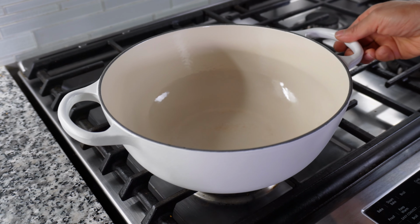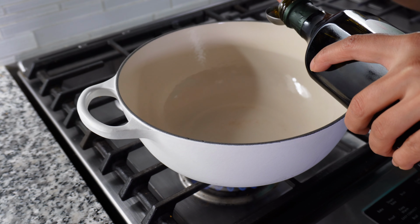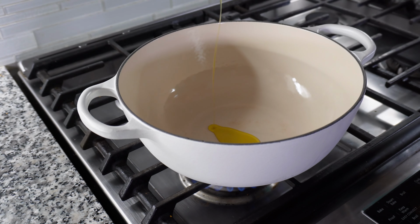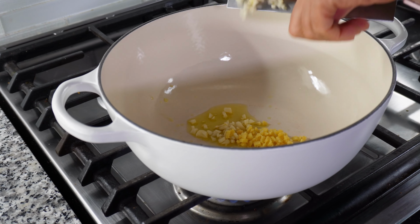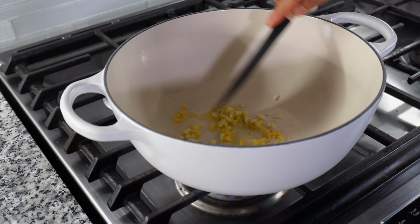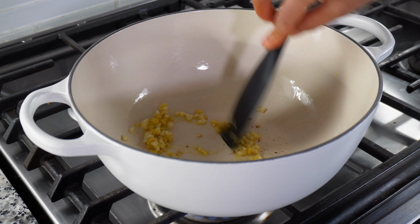Once your ingredients are prepped, I'm going to turn on the stove and I'm going to use about 1 teaspoon of extra virgin olive oil to saute my ginger and garlic. And you're going to saute it for just under 1 minute until the fragrance starts to come out. And then you're going to add your red curry paste in there.